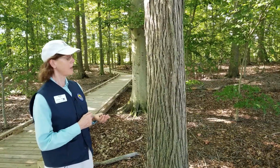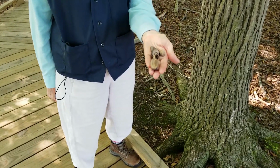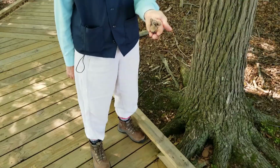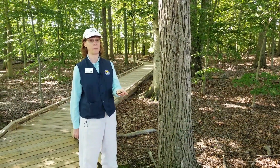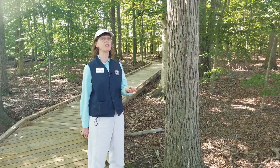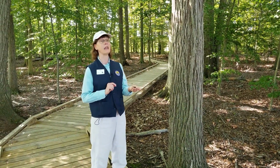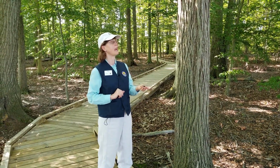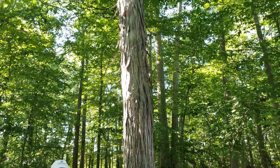The hickory nuts that are produced by the tree are extremely nutritious. Native Americans used these extensively in their diet, and in colonial America, these were collected by the bushel. Animals, of course, eat tons of these. What's interesting is that probably as a defense mechanism, when the nuts are mature, that is when the tree starts to produce these shaggy strips, possibly to keep the animals from being able to get up there and eat all those yummy nuts.